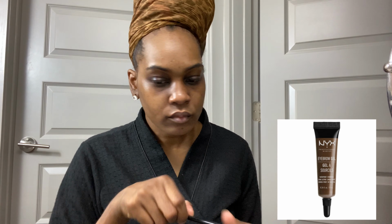And because of the pandemic, I have not been in to get my eyebrows threaded. So it's a little bit more work than what I would normally do. But I'm just doing what I got to do in order to make these brows work. And for my brows, I actually use the NYX eyebrow gel in the color Espresso.